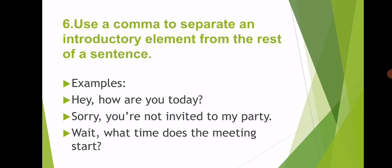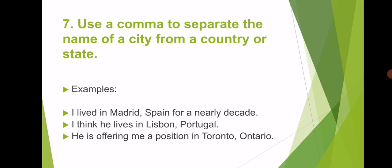So we use a comma to separate. These are all the introductory words that we have to separate from the rest of the sentence. So that's it. So use a comma to separate the name of a city from a country or state.